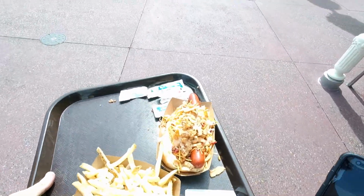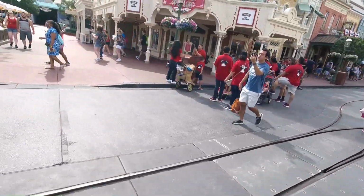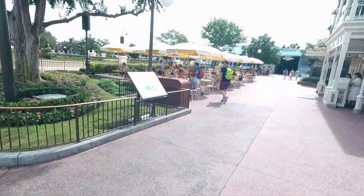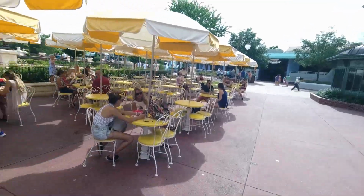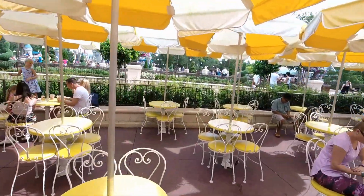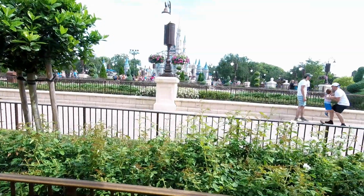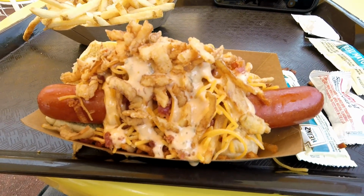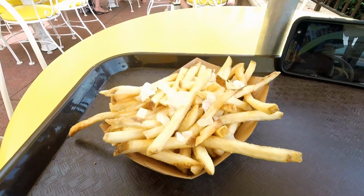All right, so we got our food. Now we're gonna get someplace to sit real quick, across the street. I like to sit over here, kind of away from everybody. A great view of the castle from back here. There it is. Classic Casey's breakfast dog, as it has been known to be called, complete with fries and onions.